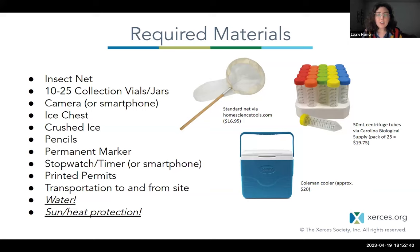You'll want a small cooler or an ice chest to store ice in. You'll want some ice. We recommend crushed ice, but I used block ice on a recent survey and it was totally fine. But crushed ice does tend to cool bees down a little quicker.